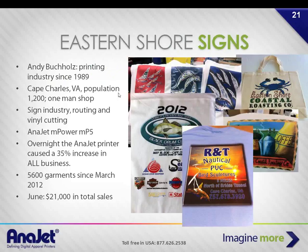That's good. So let's talk a little about you, Mr. Buchholz. Printing since 1989, and one labels, raw vinyl cutting. You had an MP5, upgraded it to a 10. And churned out 5,600 garments since March 2012 on the MP5. And the thing that's remarkable is that you tell us that you saw an overnight jump in business of about 35% once you got the printer. Yeah, it was pretty radical, actually.